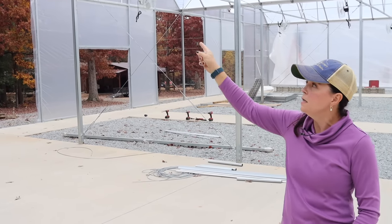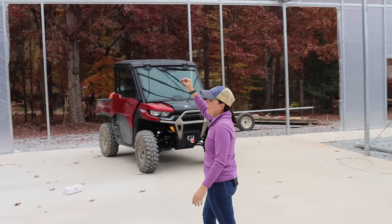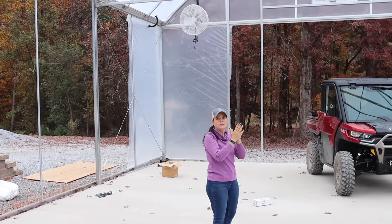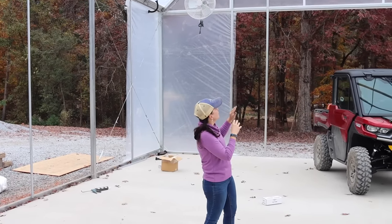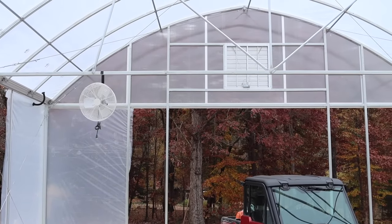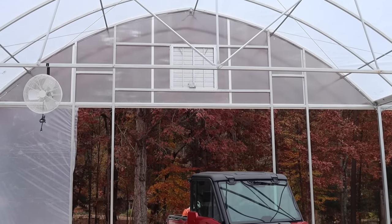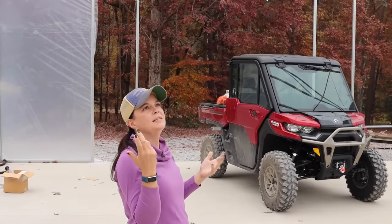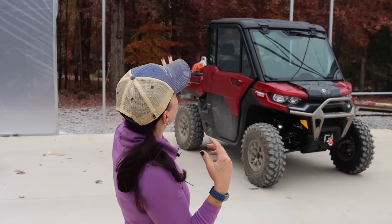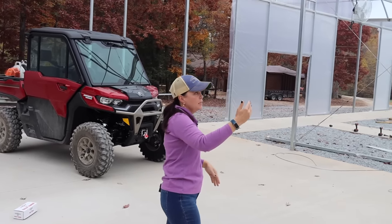The end walls, you can see that they have, for lack of a better word, a double layer of hard poly plastic. And that is what we have on the retail garden center. If you're familiar with that, it is clear so you can see through it. It is a nice cloudy day. I don't know if you can hear it. It sounds like it's raining really well. It's not. It's just what I would call spitting. But because it's cloudy, it's hard to see through that. But that is on the three bays on the front and the three bays on the back.